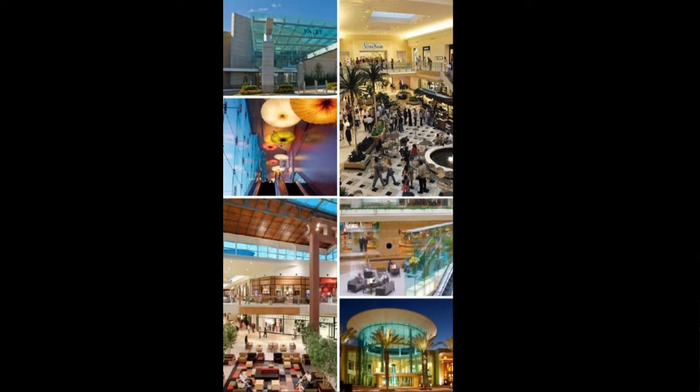Very, very successful. And this one in the lower right is a center called Dolphin in Miami. That's an off-price center. It's like Great Lakes. We have three of those, and they're doing extremely well. It's very big, like 1,800,000 feet. It's very, very large.